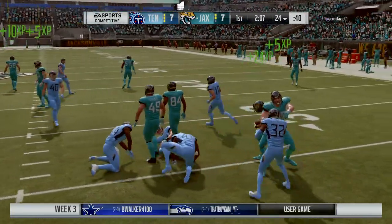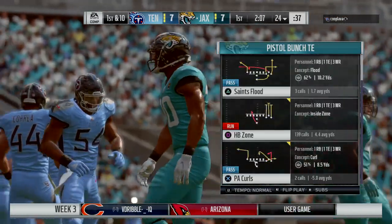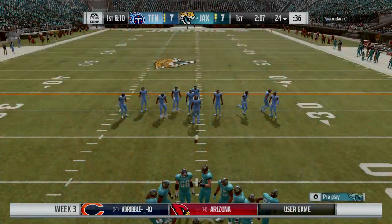And a pretty good return here. He'll be stopped just shy of the 25 at the 24-yard line. The Jaguars offense now heads back onto the field.